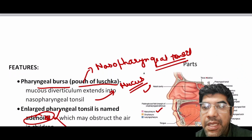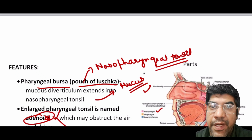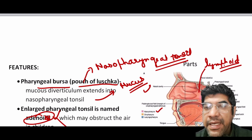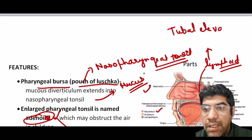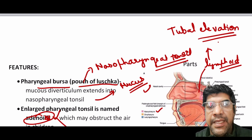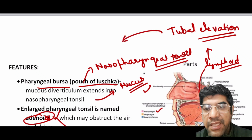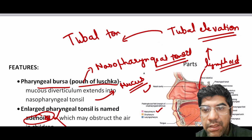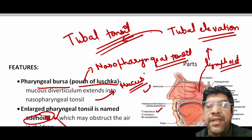Apart from that, the upper and posterior margins of the orifice of the eustachian tube are elevated due to the presence of lymphoid tissue. These elevated margins are known as the tubal elevation, which play a role in maintaining the structure and function of the eustachian tube. When there is a collection of lymphoid tissue within this tubal elevation, it is known as the tubal tonsil. The tubal tonsil contributes to the immune system defense against infection in the upper respiratory tract.